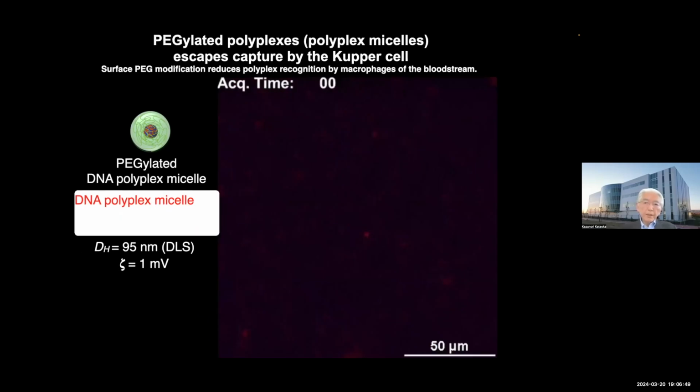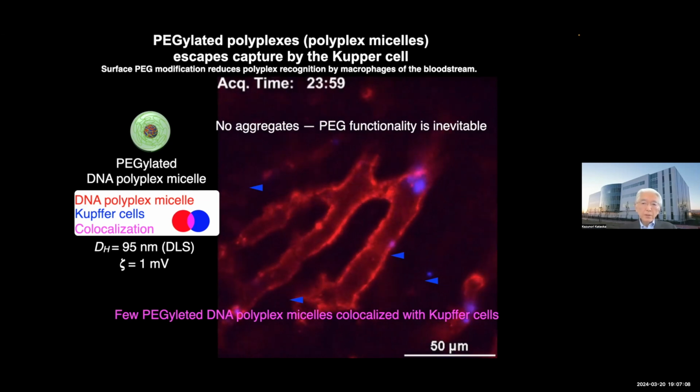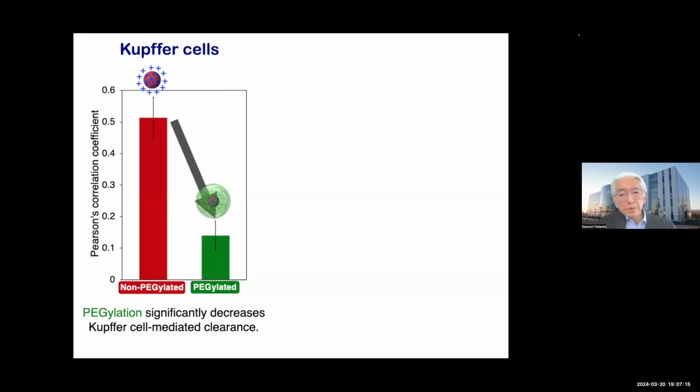Now, let's look at the results for polyplex micelles coated with polyethylene glycol. As you can see, no aggregates form this time. The PEG functionality is inevitable. Also, there is hardly any co-localization with the blue Kupffer cell markers. And this figure quantitatively shows that pegylation significantly reduces nanocarrier co-localization with Kupffer cells.